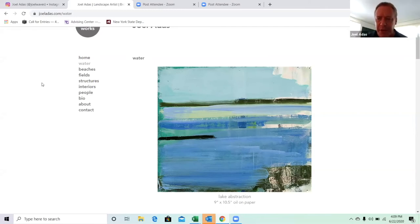And is the sound okay? Yeah, it was kind of weird there for a moment. Yeah, it sounded a little garbled. I don't know if it was coming from me or where it was coming from, but it's okay.